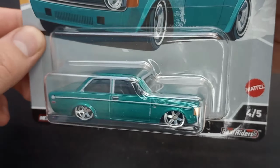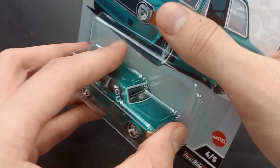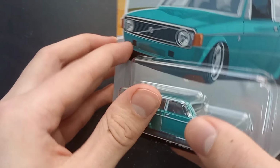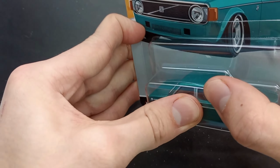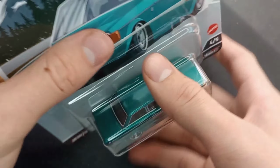So really nice metallic teal color with the chrome wheels. Looks great. Absolutely great. I don't have too many Volvos in my collection, so pretty interesting. We're going to have to crack this a different way. Looks like that didn't work out. Some of the premiums are just better displayed loose. I apologize. I'm struggling very bad here.